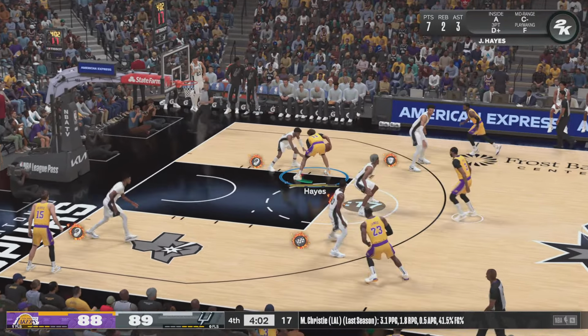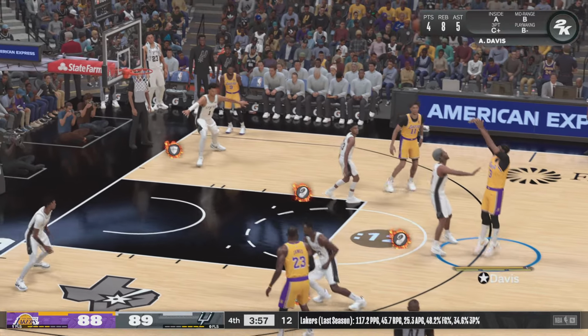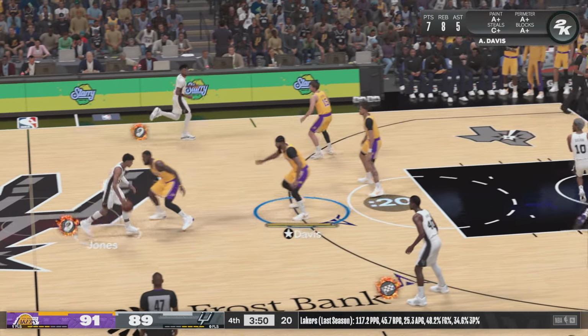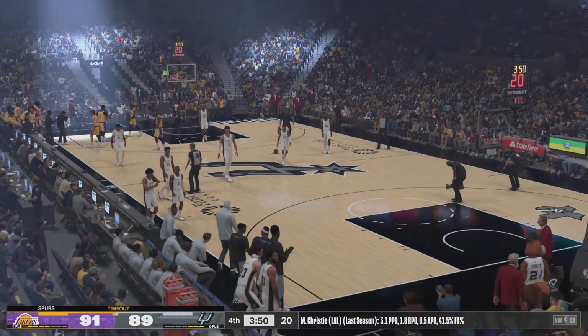Passes it to Hayes. Outside for Davis. The Lakers moving the ball around. Gets the three-pointer to fall. Love the readiness of AD. He's already prepared himself to shoot before receiving the ball. San Antonio calls timeout.